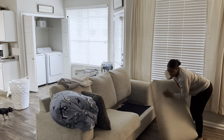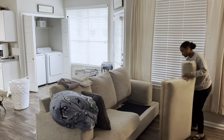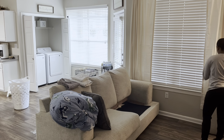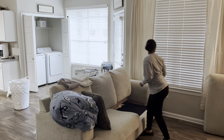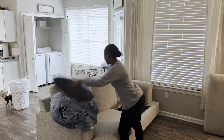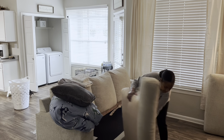Now moving on to shaking out those couch pillows, and you might even see my little dog in the background. Yeah, on top of everything that I do, I have a small dog, and I just, oh, there I go. Just going ahead and dancing. I got the dog I gotta clean up after, so when I say I truly embody that busy mom life, I really do.